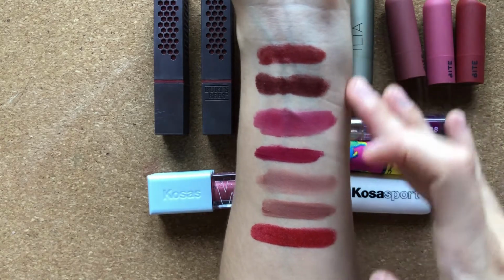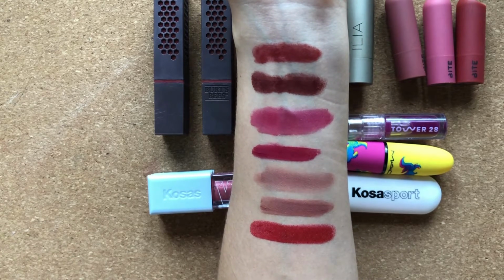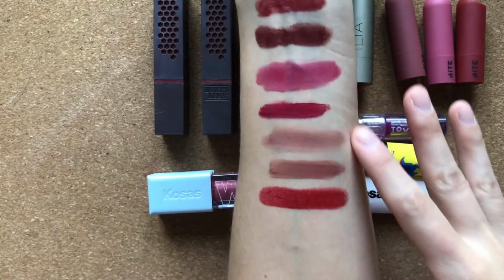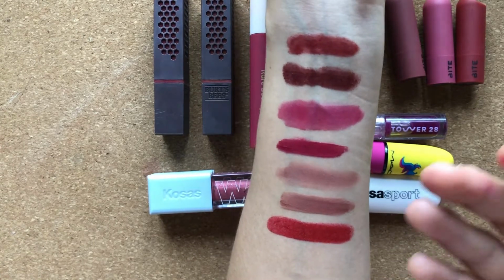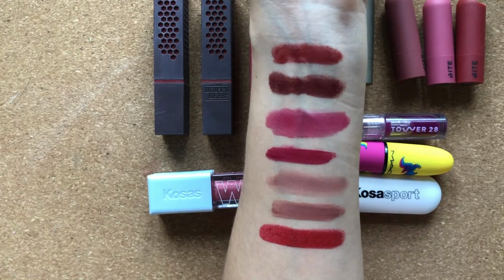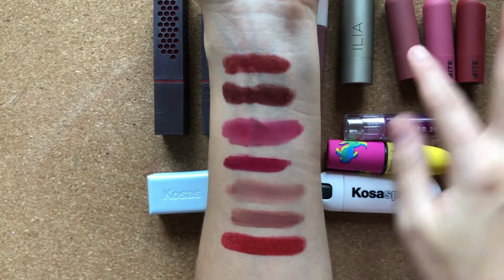Of course, none of these are transfer proof or even food proof, but I must say that the Rare Beauty ones get very close to it, not being proof but lasting longer. Of course, you need to apply a little more if you want more saturation, because they're gonna fade out like this, but they last longer. This one, not so much, and the Burt's Bees a little less.